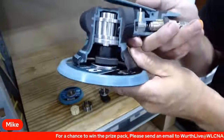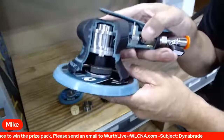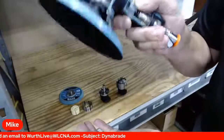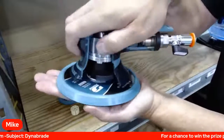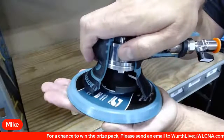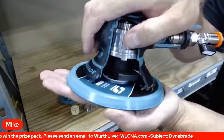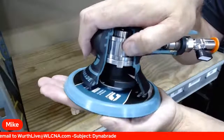So when we talked about Dynabrade power to weight efficiency, this tool runs free speed at 12,000 RPM. Now, when it's applied to a work surface with a normal amount of pressure, let's say 5 to 6 pounds of downforce, our tools drop only a few percentage points in RPM versus our competition, because their parts aren't machined to the tolerances as Dynabrade, they will drop down to 5,000 or 6,000 RPM.